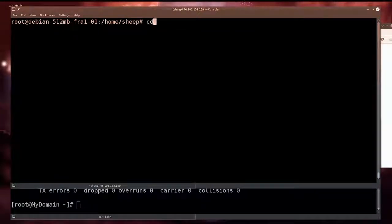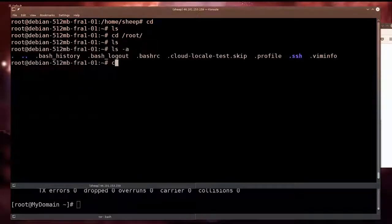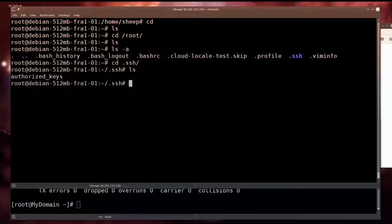Okay, let's clear the screen and do cd, shouldn't have done the cd /home. cd /root, ls -a, cd .ssh, ls. authorized_keys, so cp authorized_keys to /home/sheep/.ssh. Oh, I need to create the directory first, sorry. mkdir /home/sheep/.ssh.